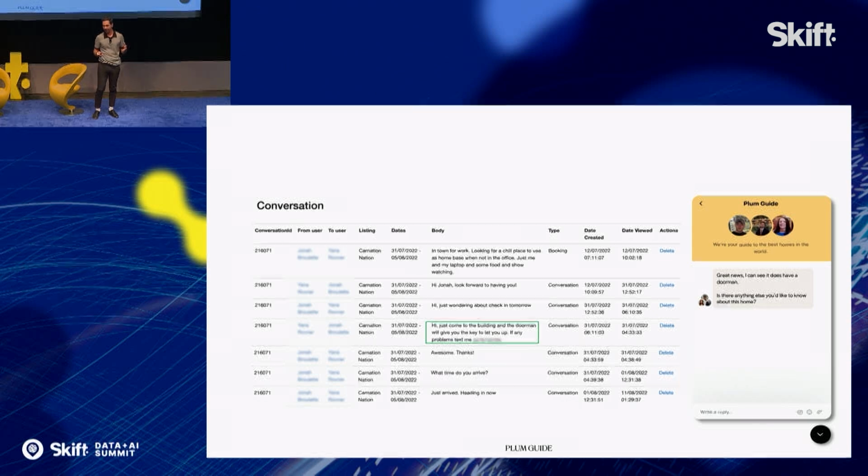Mary Matchmaker is trained on a unique data set. It's 8 years' worth of conversations between matchmakers and guests, and between guests and hosts. So that's obviously not public information, but that's where there's a lot of rich information about these listings. So you can see here that back in 22, someone said, "I'm just inquiring about check-in," and the host responded, "Just come to the building and the doorman will let you in." So Mary Matchmaker can scan that in seconds, can tell the lovely Alexia that there is a doorman, and she can get on with helping the guest.